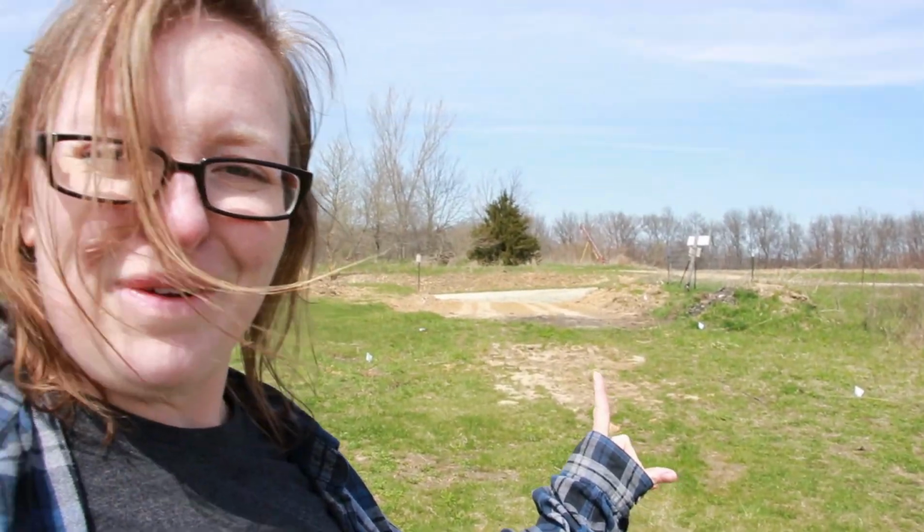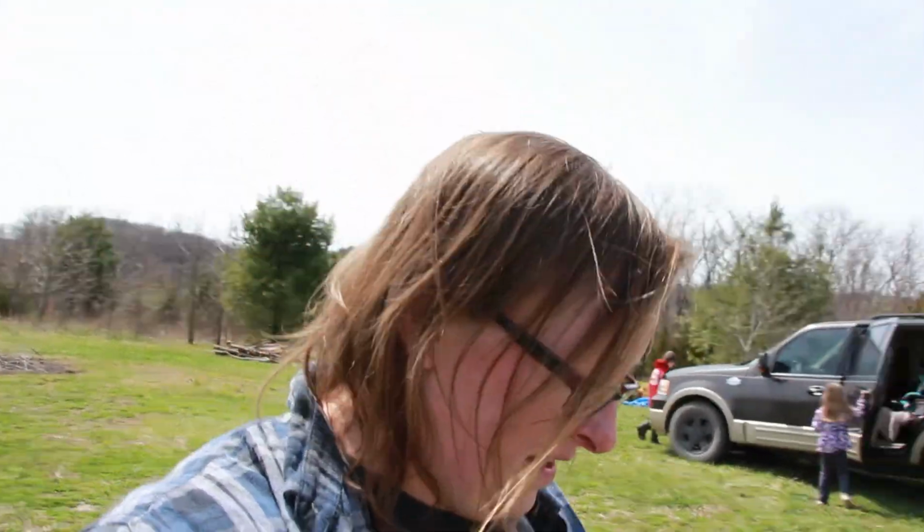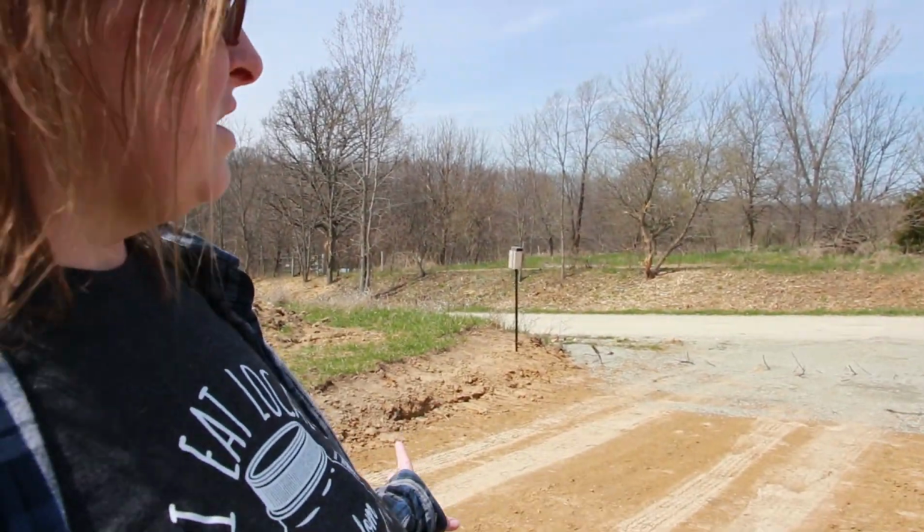Before we wrap up this video, there's a couple things I do want to show you guys. The driveway got cut. It's a very rough cut, but a professional friend of Mark's was available for it. So he brought his excavator and cut it out and smoothed everything out so that we could get the camper in here. So the camper's here.